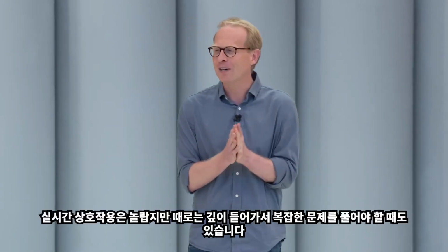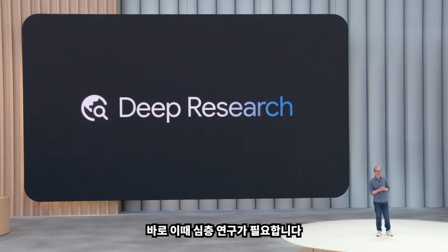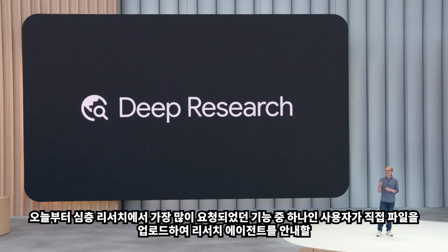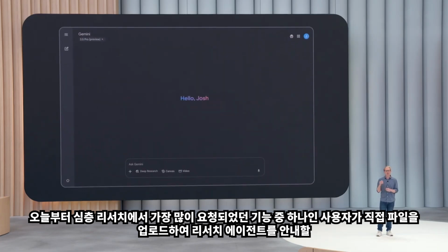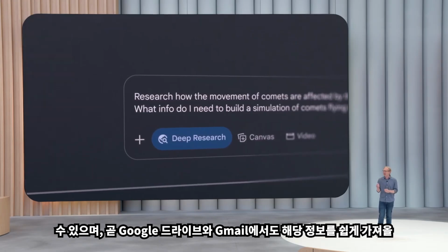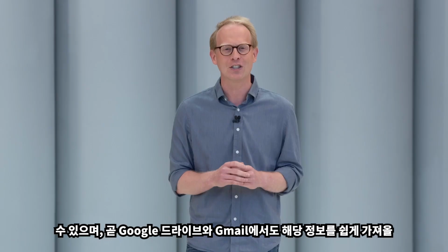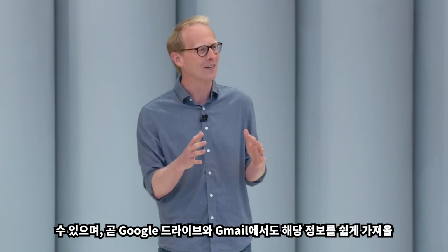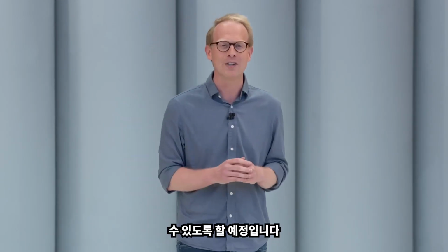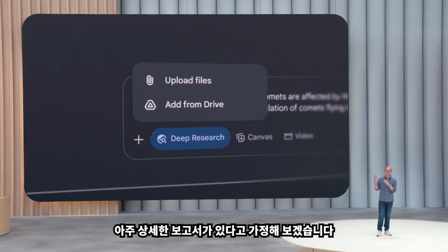All right, real-time interaction is amazing, but sometimes you need to go deep, unravel something complex. This is where deep research comes in. Starting today, deep research will now let you upload your own files to guide the research agent, which is one of the top requested features. And soon, we'll let you research across Google Drive and Gmail, so you could easily pull in information from there too.